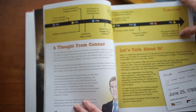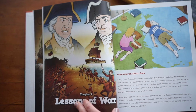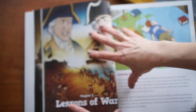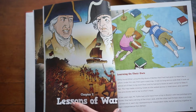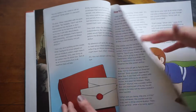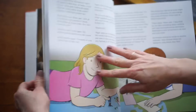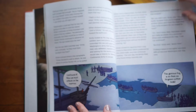As I mentioned before, I have not done a formal history curriculum for my kiddos. So this is why I like having a history book where we cover the timeline of history, just like a textbook would, but in a really fun and engaging way. So I'm going to flip through here and stop when we get to the bigger chapters.